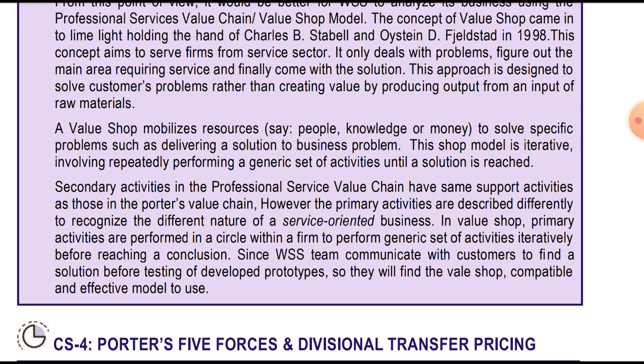So the primary activities of value chain analysis are inbound logistics, operations, outbound logistics, marketing and sales, and services. But the primary activities of the value shop model, which is tilted more towards the service, actually for the service sector, are problem finding, problem solution, choosing the specific appropriate solution, control, and, last one, wait a second, execution, yeah. So these are the five primary activities of the value shop model.